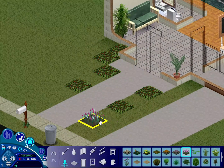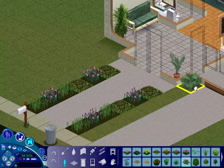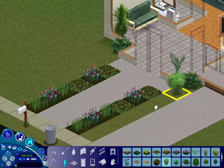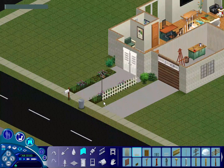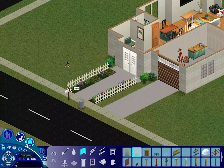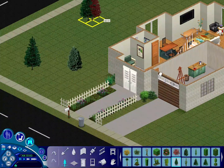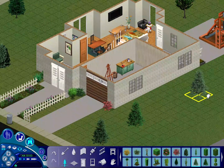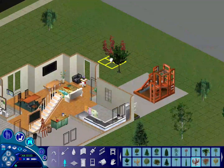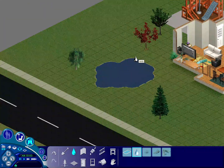I decorated the rest of the lawn with a few trees and placed a pond on the left side of the house, and I put that red autumnal tree next to the pond. I don't know, I really like that tree. It always reminds me of some of the downtown community lots. I think because that tree came with the Hot Date expansion, that would make sense anyway.